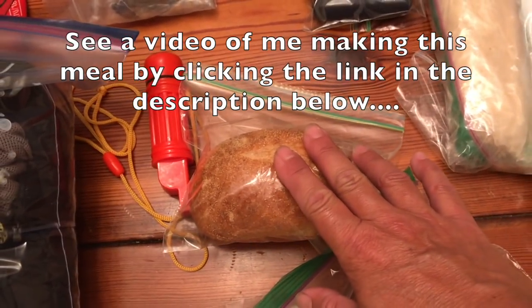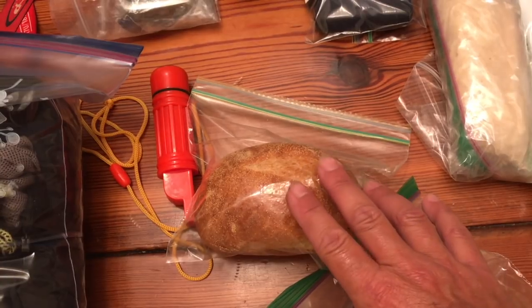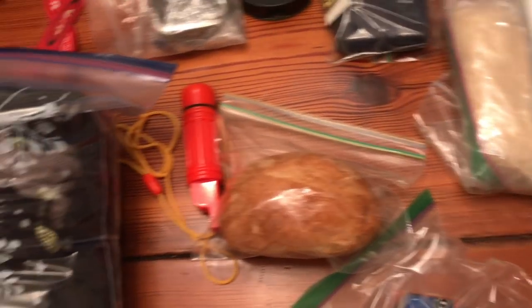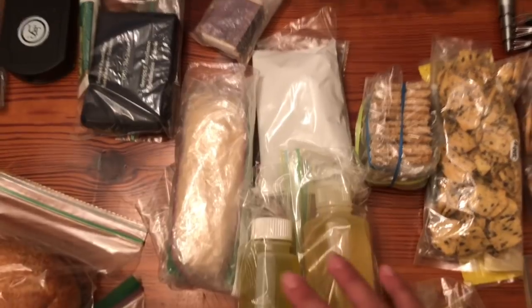So the bacon is actually soaking in maple syrup and some Dijon mustard, and now it's freezing. So that should be tasty. Here's my lovely backup.